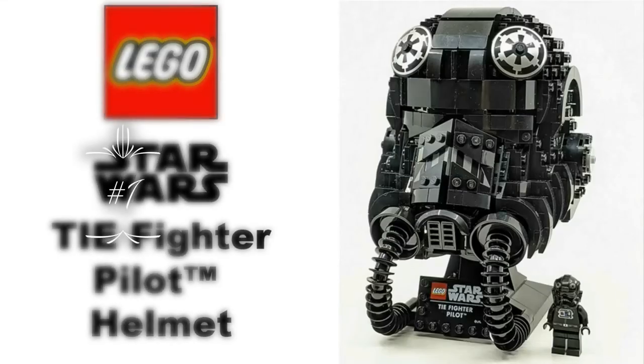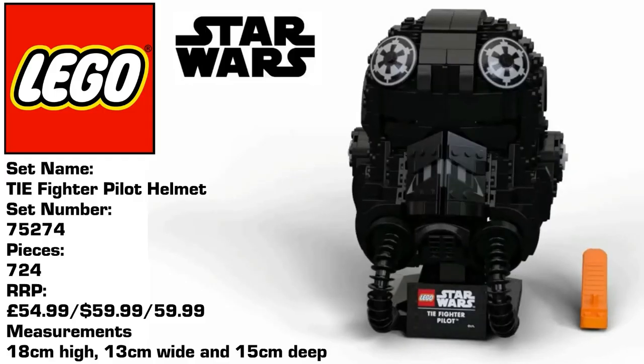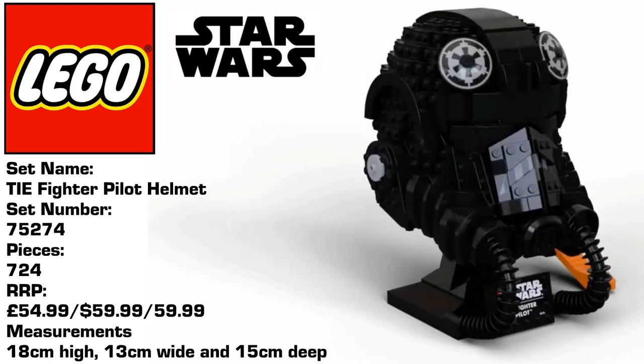TIE Fighter Pilot Helmet Set Review. Challenge your construction skills and evoke memories of classic Star Wars battle scenes with this LEGO Star Wars TIE Fighter Pilot Helmet, 75274, buildable display model. A wonderful gift idea for Star Wars connoisseurs aged 18+ and any experienced LEGO builder.